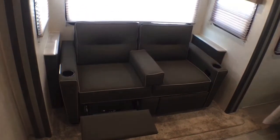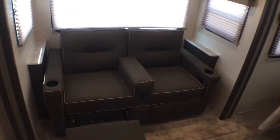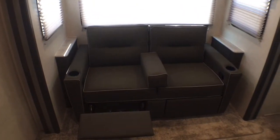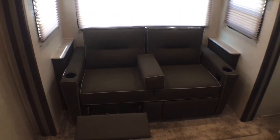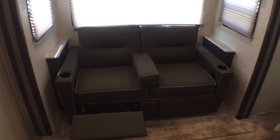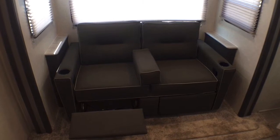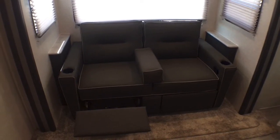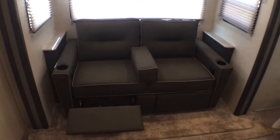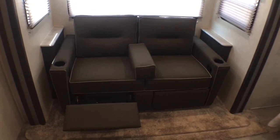You also have the removable center console, as you can see there. If you really like this trifold sofa seat, this will be the last one that we get with this. They're moving to a traditional theater seat with the 2022 updates, which I think is kind of cool. I really like this, but I understand that some people just want a traditional theater seat because this is a true couples unit.